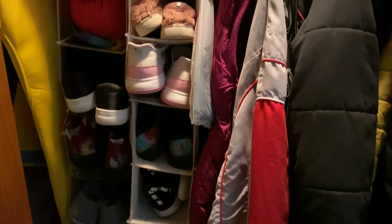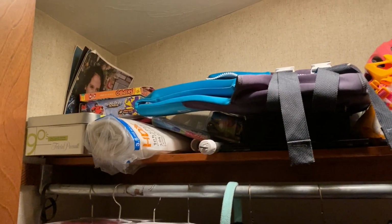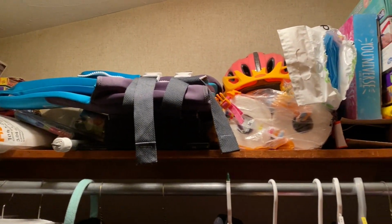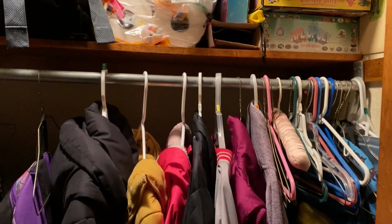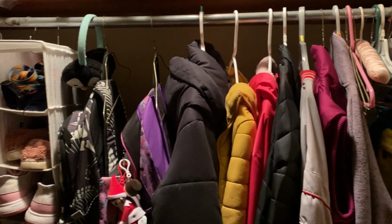I got rid of many coats that were not being worn. This is the after. So I got rid of a ton of coats, 3 Halloween costumes, a few games here and there. Look at all the extra hangers. I mean, I just went crazy.